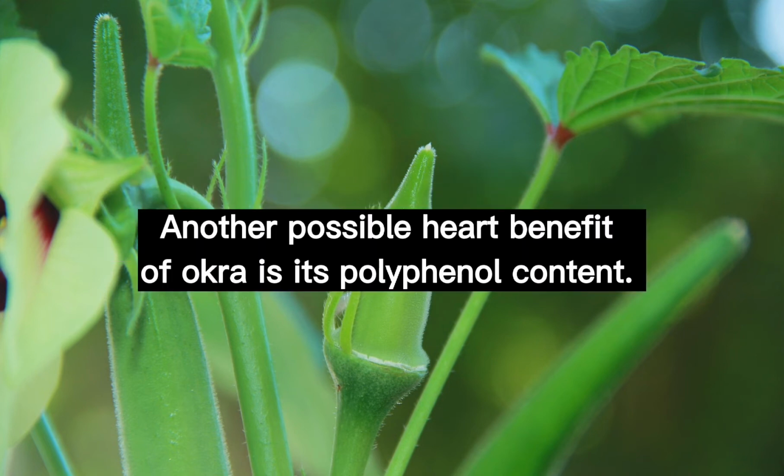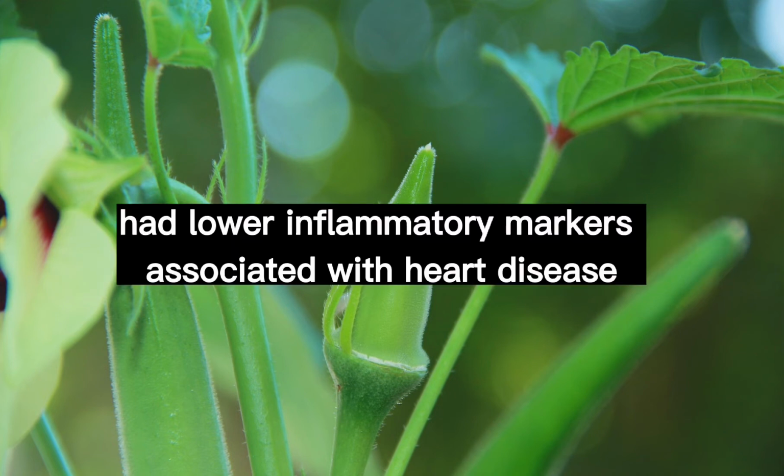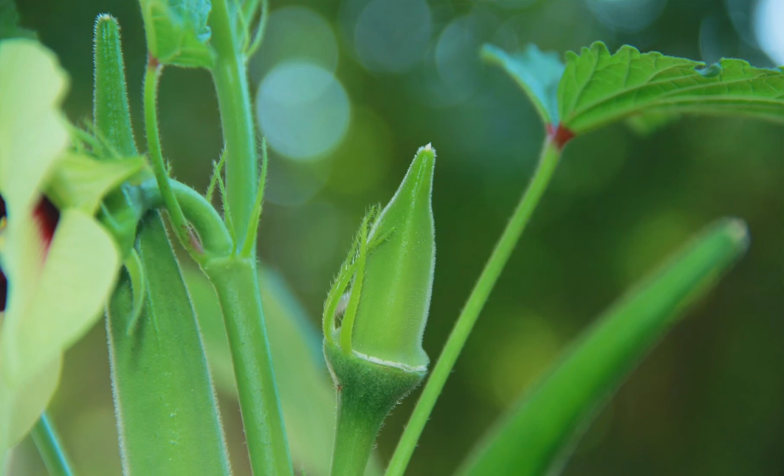Another possible heart benefit of okra is its polyphenol content. One 4-year study in 1,100 people showed that those who ate a diet rich in polyphenols had lower inflammatory markers associated with heart disease.